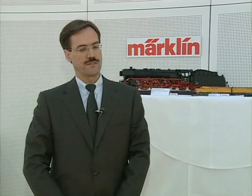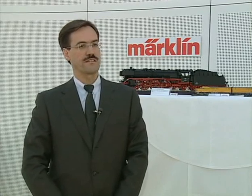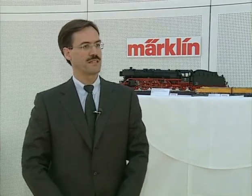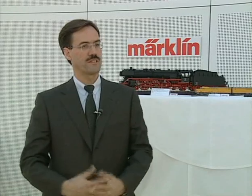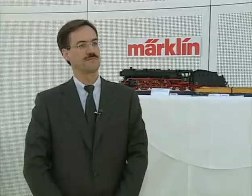The recession certainly makes things harder for us, but the more turbulent the times we live in, the more we discover that model railway enthusiasts, whether they treat their system as a toy or qualify as serious collectors, are looking for just one thing: relaxation in a hectic world. The model railway is ideal for the purpose.